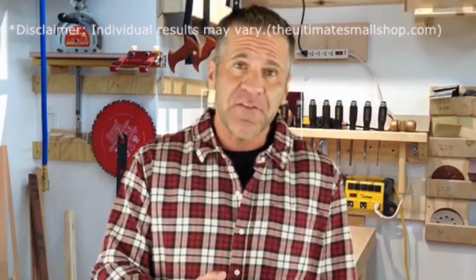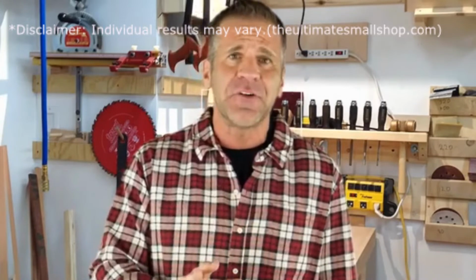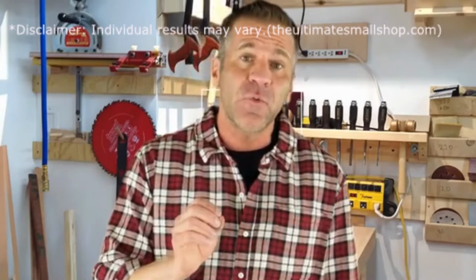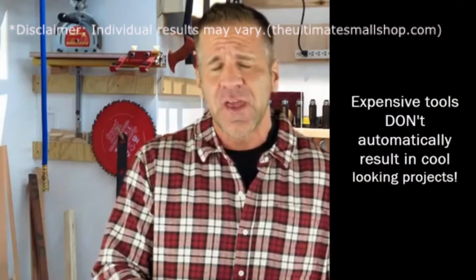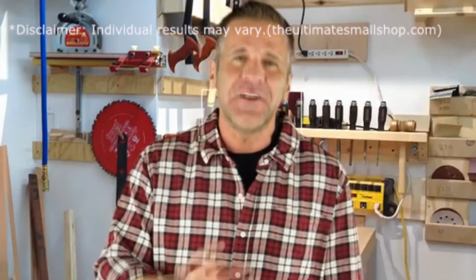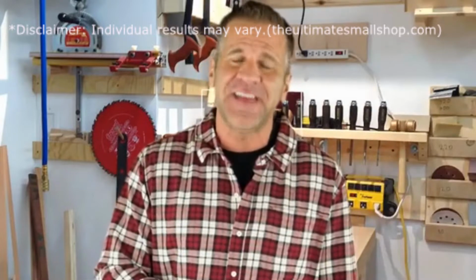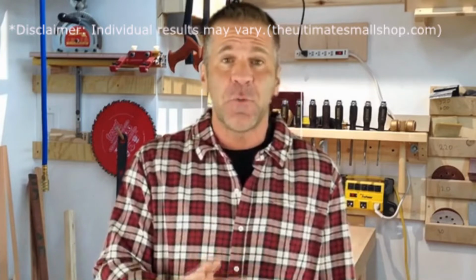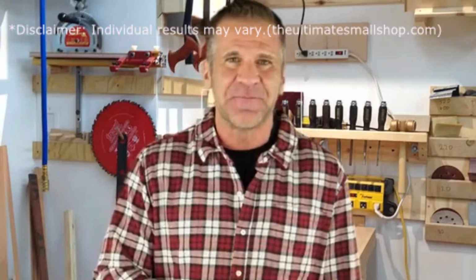Also, tool manufacturers will keep coming up with minor upgrades that are not necessary. So ignore the marketing efforts of tool companies while you make the right decisions in tool buying. Fact is, expensive tools don't automatically result in cool-looking projects. You can literally set up a complete shop to build stuff for $1,000 or less total, even less if you're willing to look for used tools. Keep watching and I'll prove it to you.